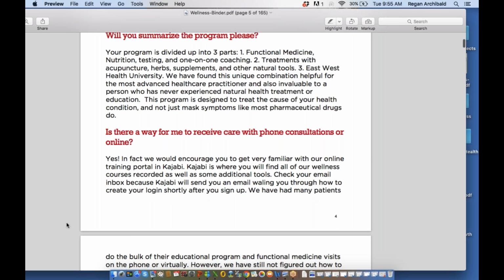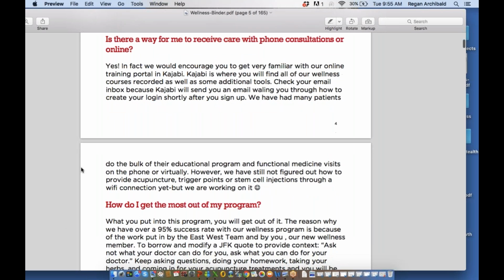All right, so then we have it. Is there another way to receive care with phone consultations or online? Yes, in fact, we would encourage you to get familiar with our online training portal in Kajabi. That's where all of you who are clients of Go Wellness have Kajabi access.